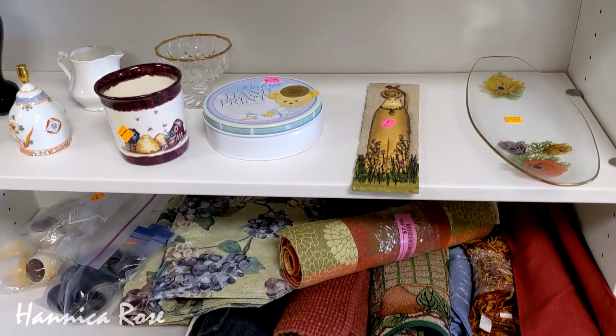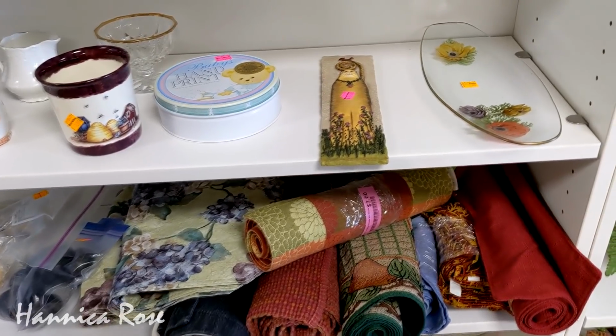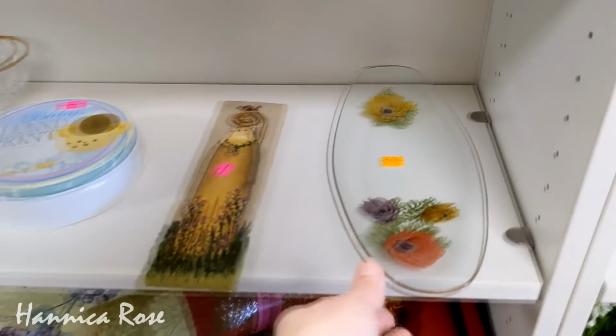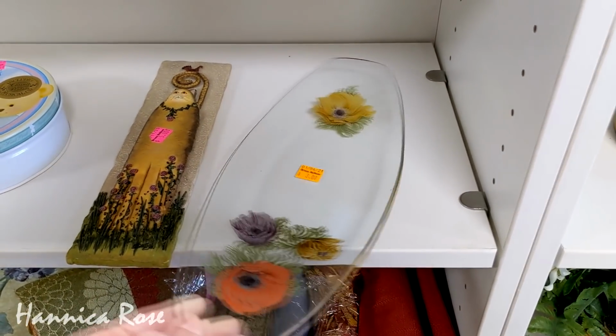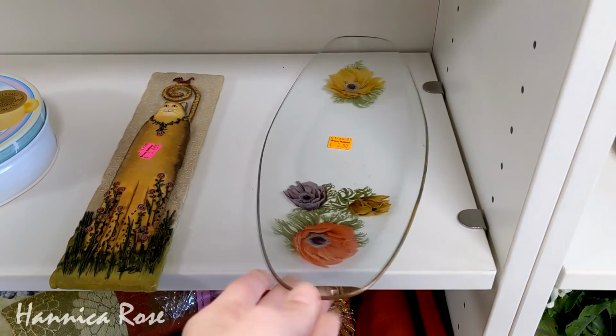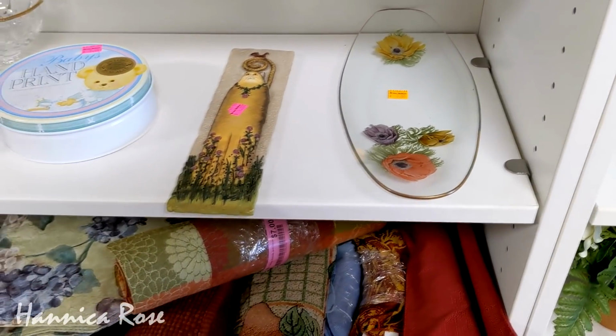Before I left Restore, I had a quick look at the home decor section just to see if there was anything that I could use in my home. I'm also looking for a small tray to put on my coffee table downstairs, so I wanted to see if they had any before I left.